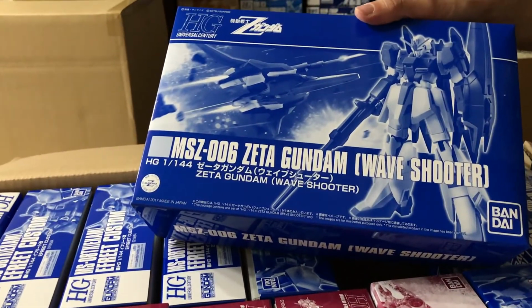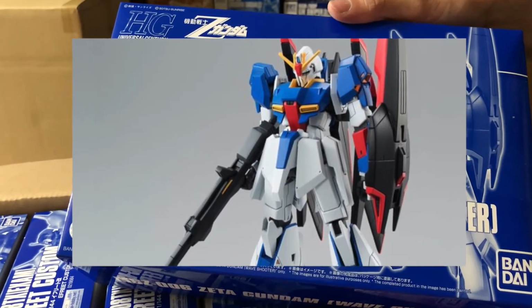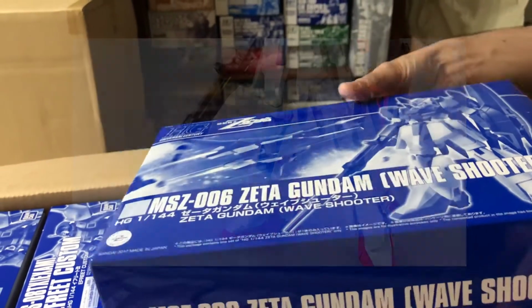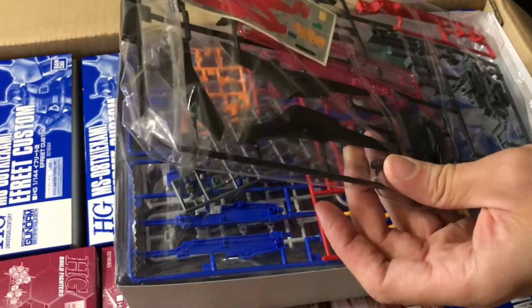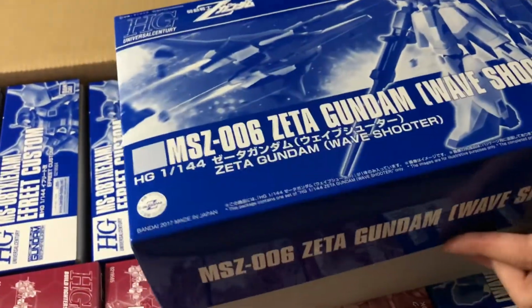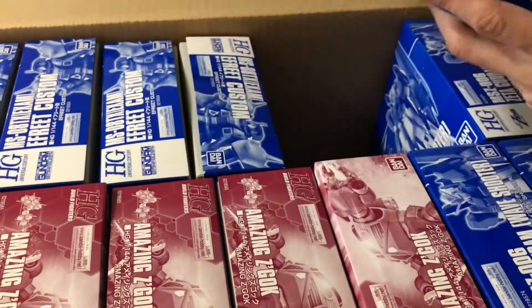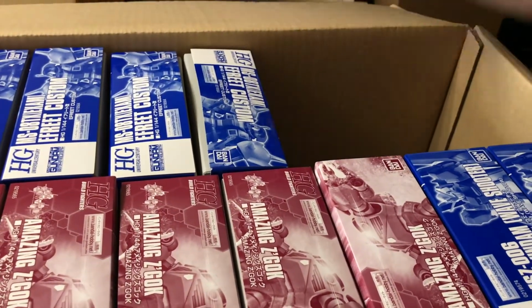New for this month is the Wave Shooter, well, the Zeta version with the Wave Shooter parts. That's based on the revived version of the Zeta, which was new for this year. Don't remember the kit number. HGBF stuff. Ooh, they really tried to press that in there. The stickers look alright, but it's crowded. They're using like the larger HG size box, and it just barely fits all the parts. The customs in the bottom of that.